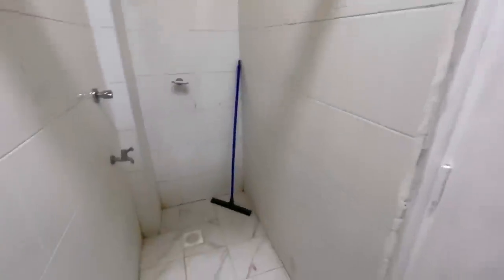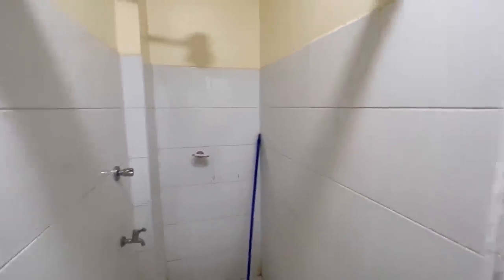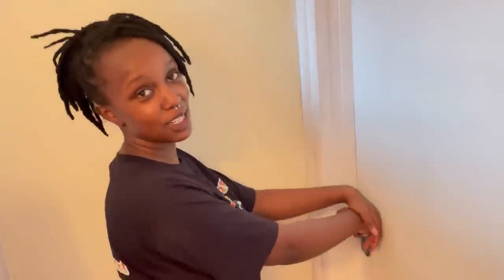Yeah, so this is my washroom. Let me take it, which is so spacious. So spacious, na siwezi pita. Jokes, which is so spacious by the way. Acha niache cameraman aonyeshe how big it is. Guys, this is my master bedroom. Come with me, guys.